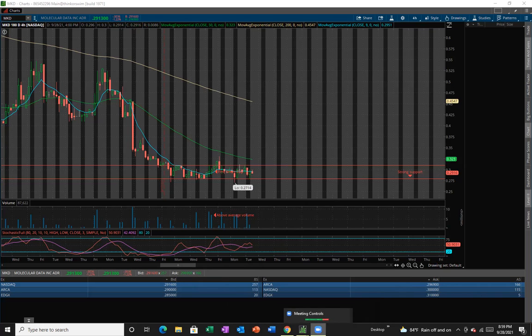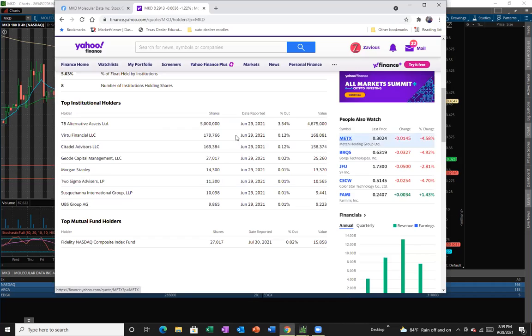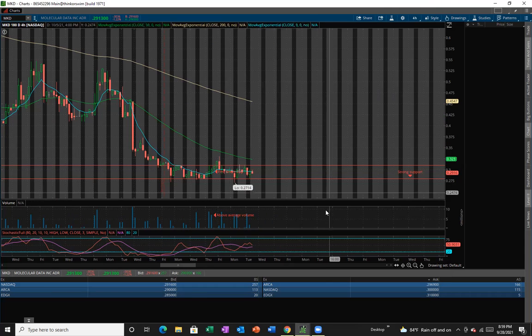The third thing that really made me think it was a good play is that institutions are holding it. For me, anything under $1, if I see institutions holding, it's just another sign of confirmation. That's low risk, high reward, because you always want to roll with the smart money if you can. Right now that's my biggest play that I'm watching. I'm accumulating, and like I said, I'm looking for a breakout either this week or sometime next week. So that's all I got.